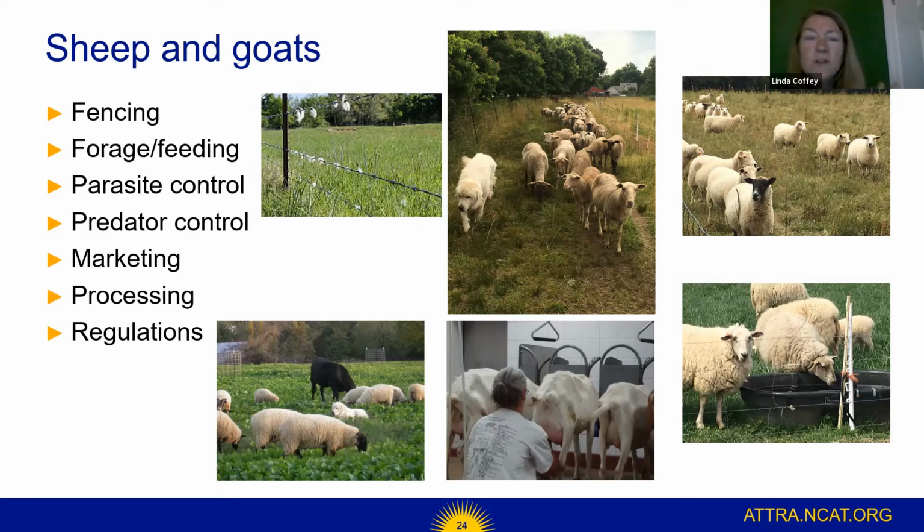When you know how to graze them well, and when you graze following those soil health principles and the good grazing management that they taught you in session 1, that helps a lot with parasite control. But this is a significant issue for sheep and goats and something you must learn about. Predators, just like with chickens, is an issue. Livestock guardian animals are great.